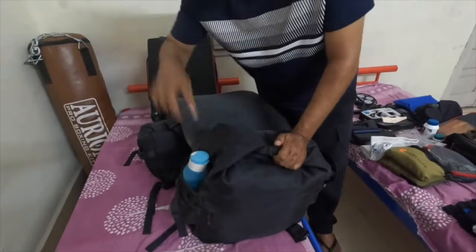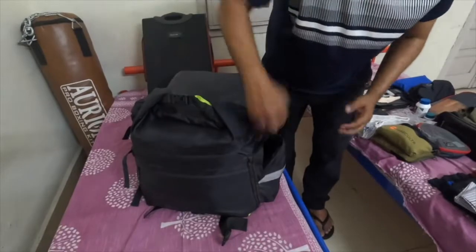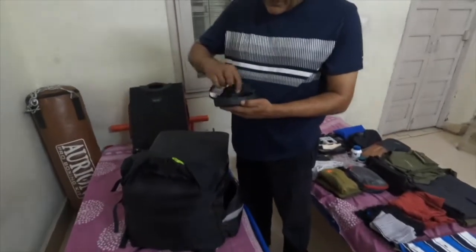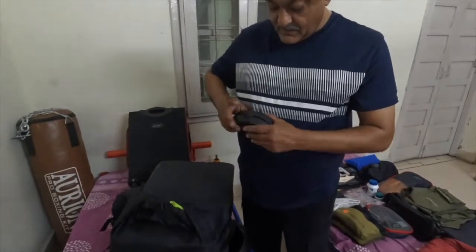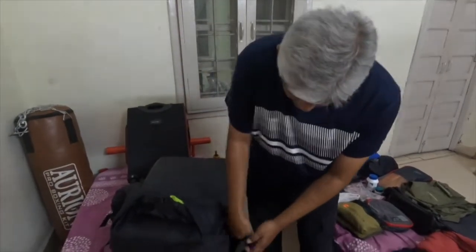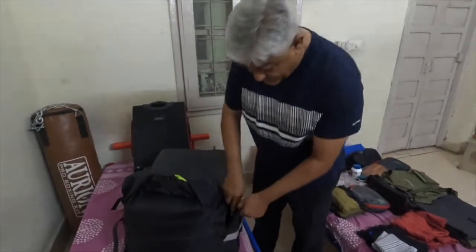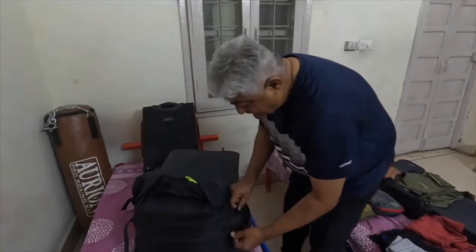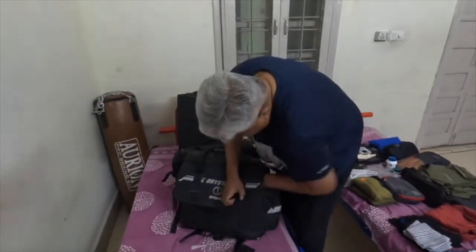Not packed entirely. Okay. This side there's the water bottle. And in this side, what I have is a sweat cap for my helmet, mirrored glasses while riding, then I have shades just to look cool when I'm not riding. So this one saddlebag done. I'll just close this up.